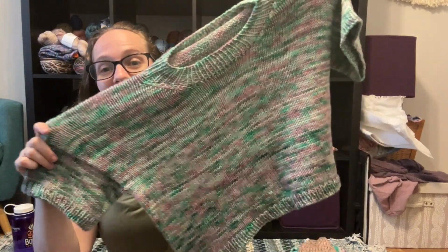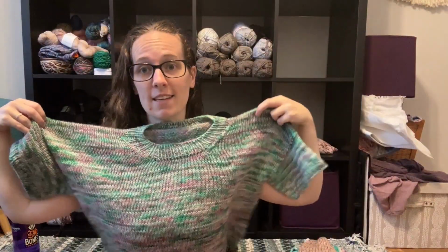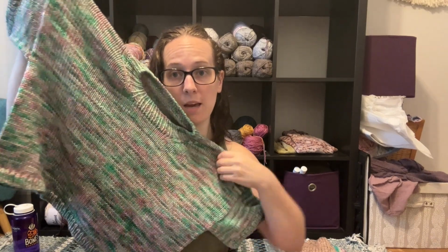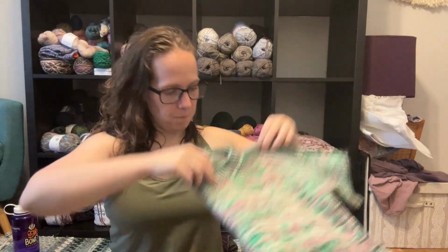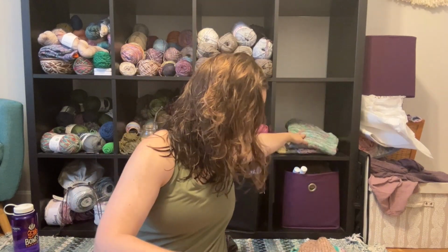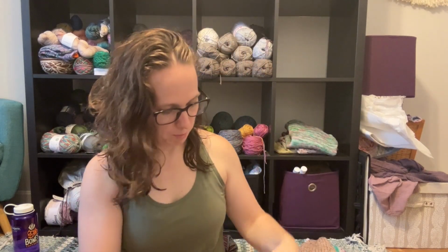I dyed this. So this is an Ink Blot Yarn Co. dye. This is on my DK base. Definitely keeping that. I will be keeping this as well.